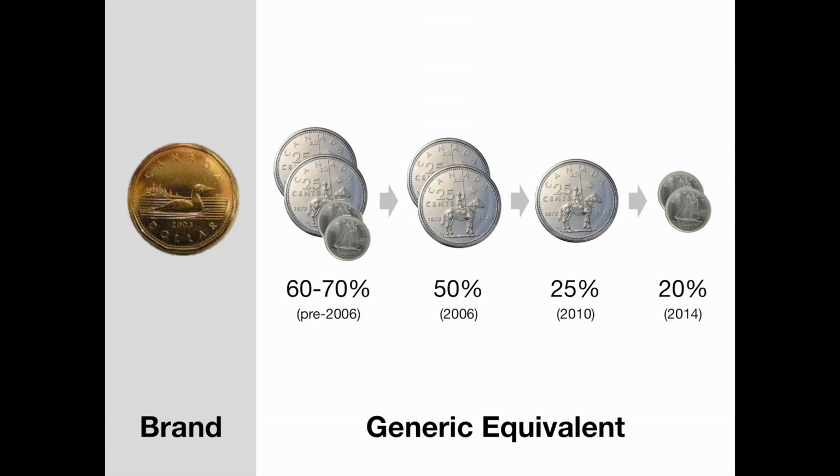In 2006, Ontario really started what became a trend in the country of lowering the percentage. So we went to 50%. Then Ontario again in 2010, in what became a very controversial policy change, went to 25%. This, if you remember correctly, had pharmacists on the steps of Queen's Park, and was the subject of about a month-long, very public debate. And next year, BC has actually indicated that they're going to move to 20% of the brand name price.